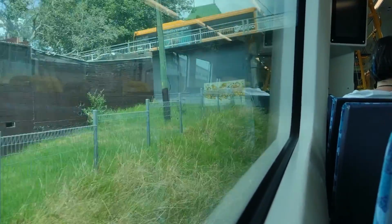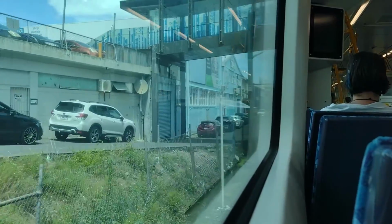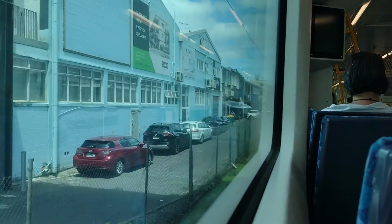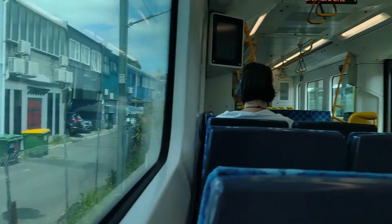Right, it's pretty much saying mind the gap at all the stations now. Ew, what is this building here and the cars parked there?